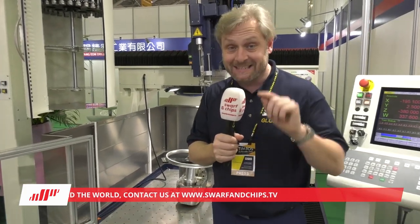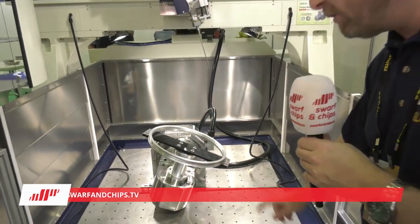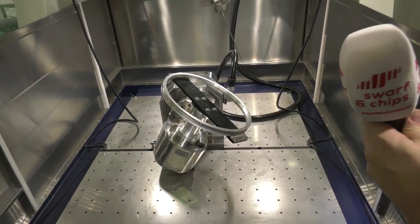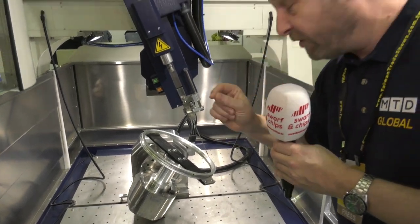Now I had to show you this machine because it's absolutely amazing. 8 axes, yes, 8 axes. Now I can't remember them all, so I do apologize, but look at that, perfect rotary table, just tilting, rotating there on both axes. You've also got the X, Y, and the Z. Now I'll step back, because that's coming in to do the fast hole drilling there. So just to clarify, this is your fast hole drilling.